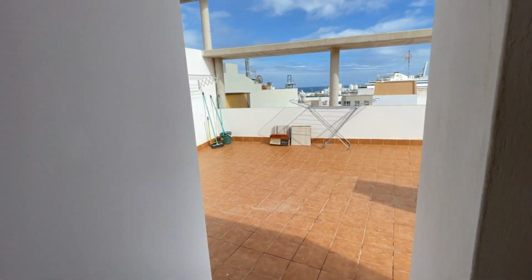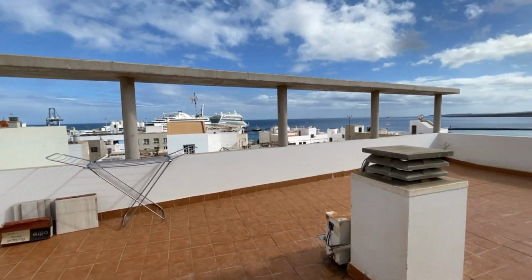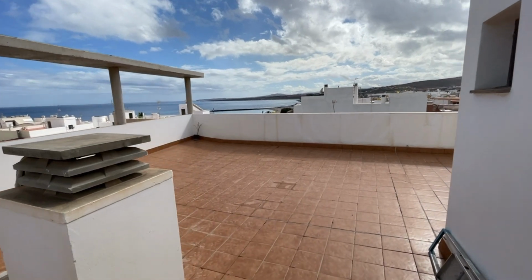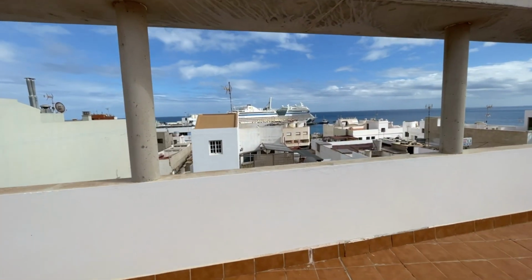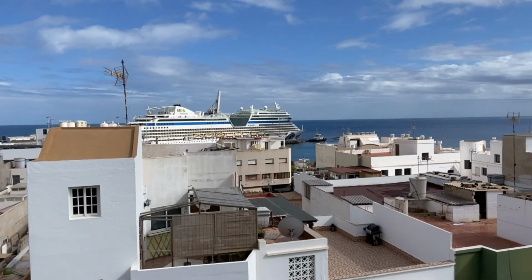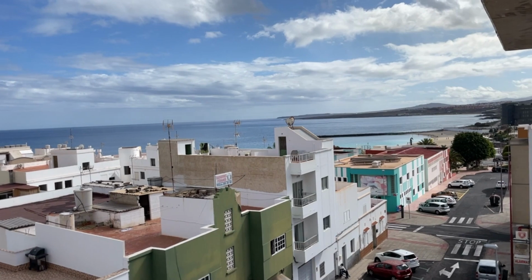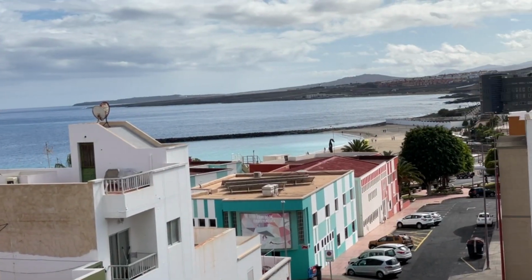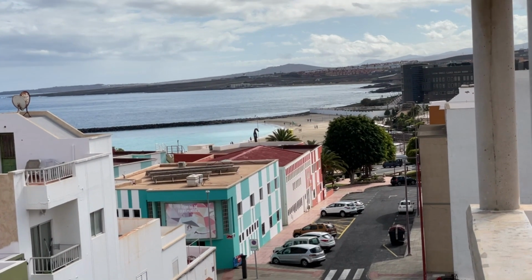Now I've just come upstairs to the rooftop terrace and let me show you out here. Literally stepping up here, you've got a huge space. Look at this. Now this is for everybody to share, but there's actually only 6 apartments. It's a massive space. And look at the view that you have. Just look at that, there's the cruise ship, Atlantic Ocean, and in the distance there's the beach, and of course our opera house.